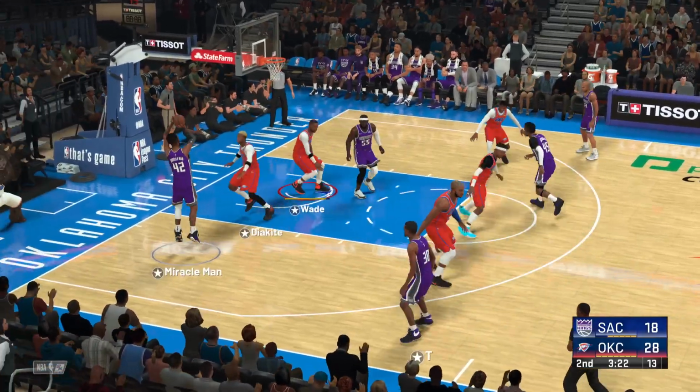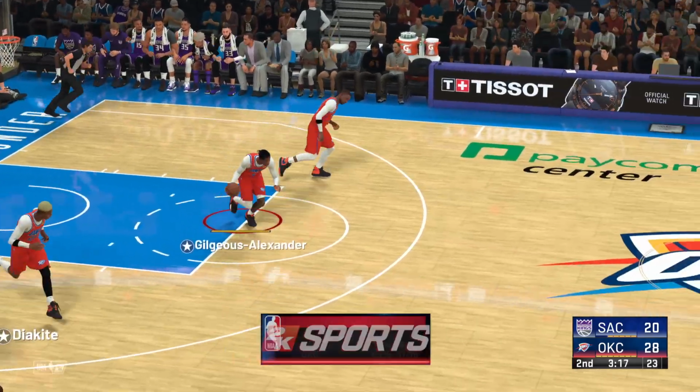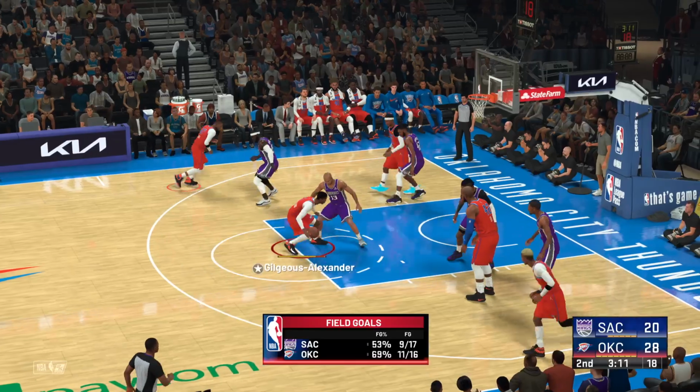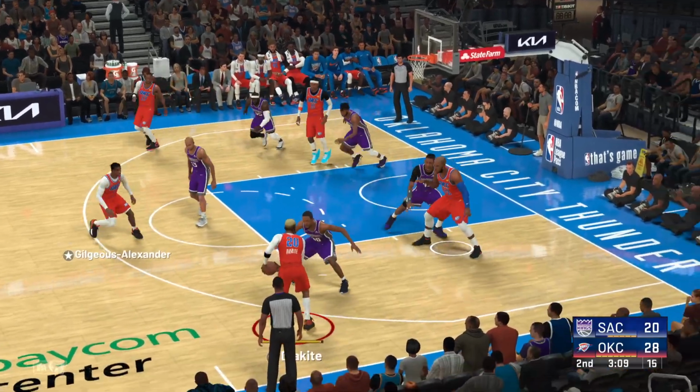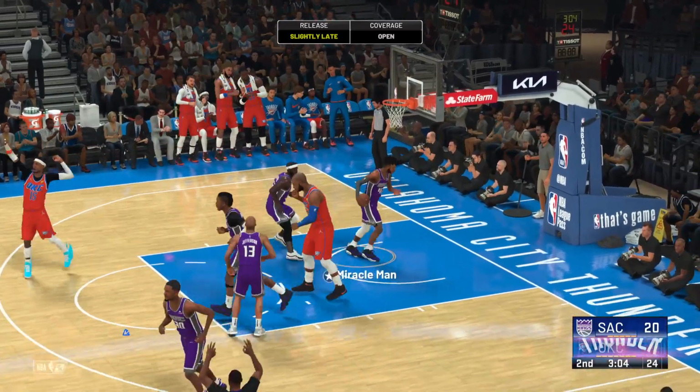So it's Sacramento now. After the basket by Oklahoma City. And Miracle Man gets it to go. And with his height and his touch, he can be deadly from mid-range. That's a staple of his offensive attack, and proving once again he can do some damage from that area.